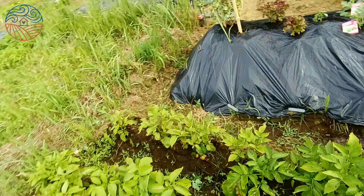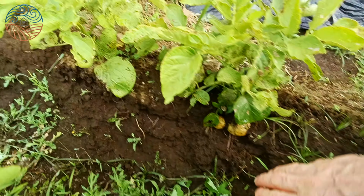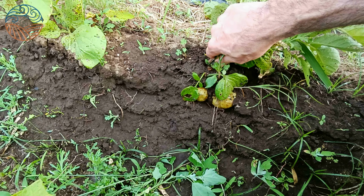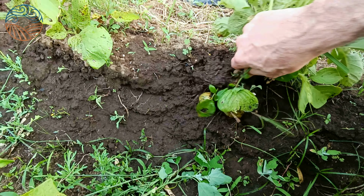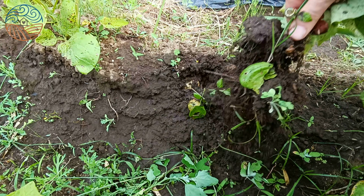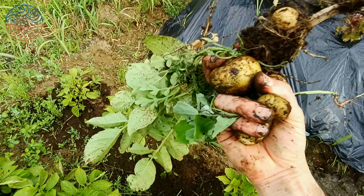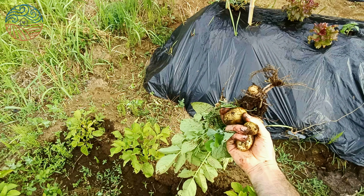Okay, I think it's too soon, but I was watering it and it got exposed, so I don't think I should keep them covered anymore. Otherwise they will turn green. Yeah, it's too soon, way too soon. First potato harvest of the season.